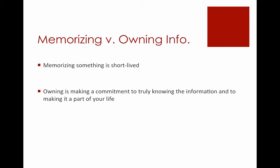The next thing that we'll talk about is memorizing versus owning information. And I know that this may seem repetitive, but much like we talked about with reading and taking notes last week, your attitude toward memory makes a big difference in how well you remember things. And so in your textbook, they talk about the difference between memorizing information versus owning it. So memorizing is basically something that's short-lived. If I'm taking a test and I simply try to remember the information long enough to get past the test, that's memorizing.